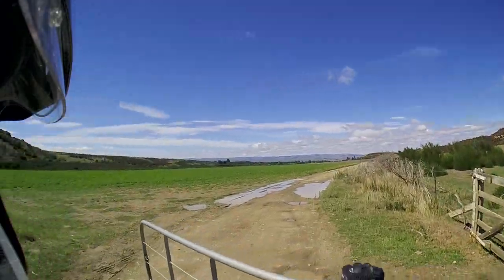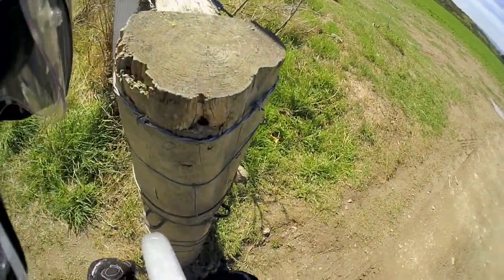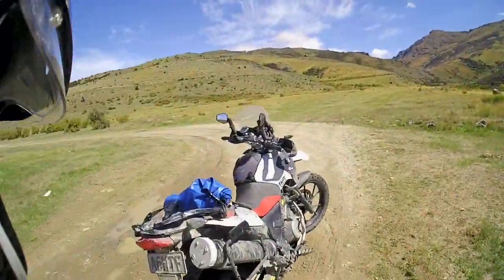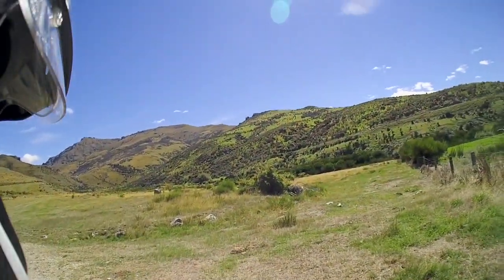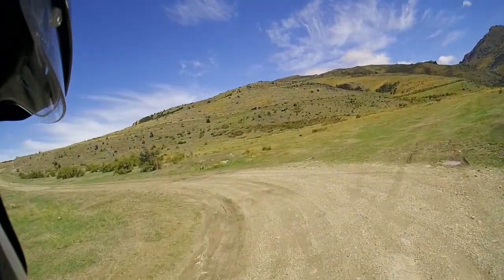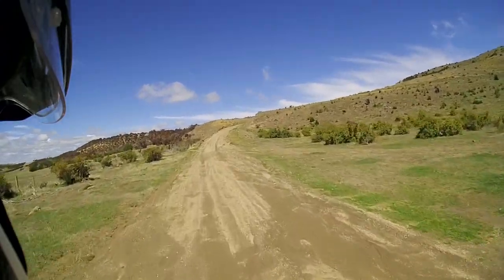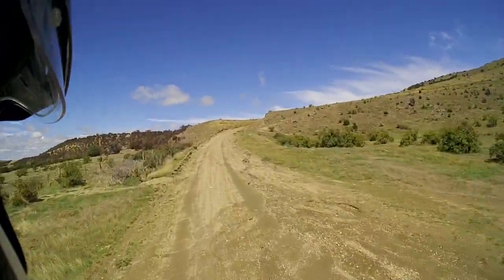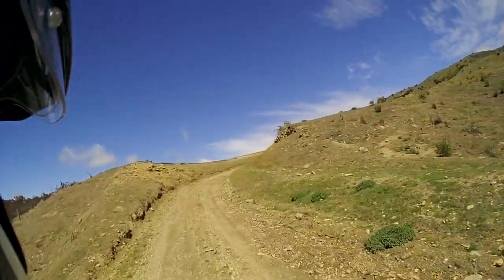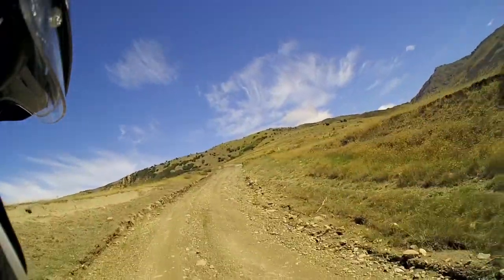Yeah, so lots of this today, I think. Keep it nice and warm in it. There's a bit of water on the track, so let's see. It will annoy me if I have to come back because I've got a lot of road riding to get back to where I was, but I might as well try.